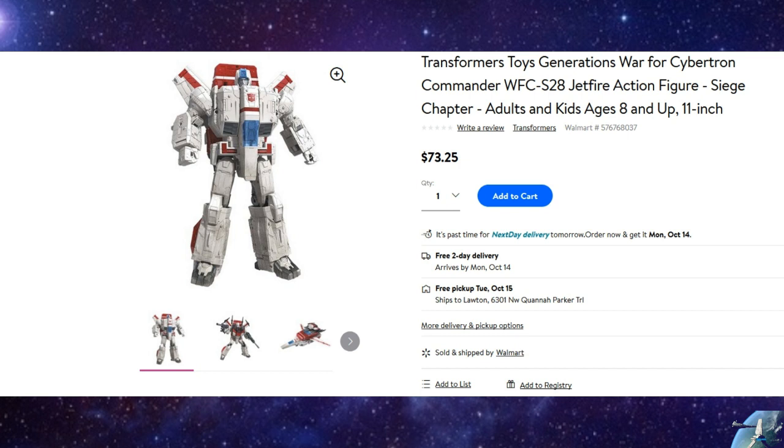It is a great figure for the price. Now if it was a $300 figure, I'd be like, heck no, pass. At $73, it's okay. At $45, it's a no-brainer. But if you see it in your Walmart at $45, snatch this up.